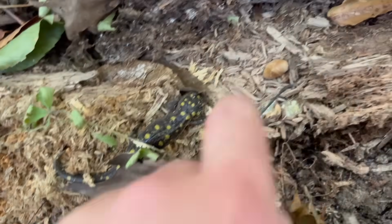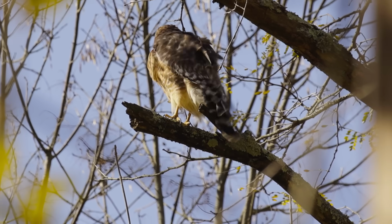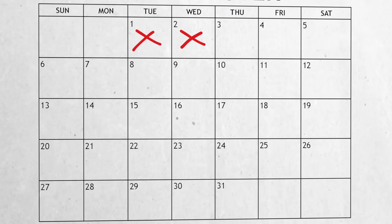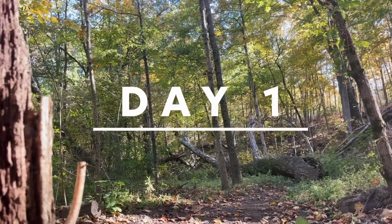I looked under rocks and logs to see what was hiding underneath of them. These spots are the perfect refuge for animals. They're places that they can regulate their body temperature while hiding away from predators. I maximize my chances of finding something remarkable by visiting a new location every day for 5 days. Here's what I found.